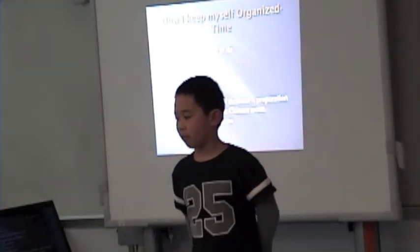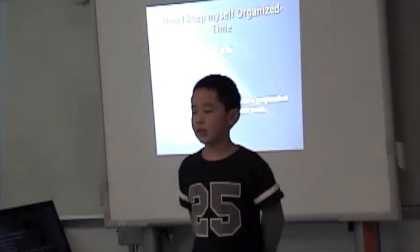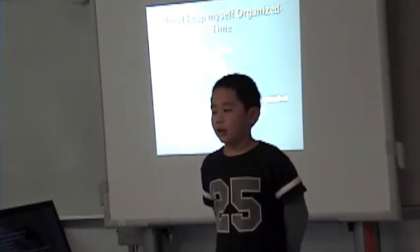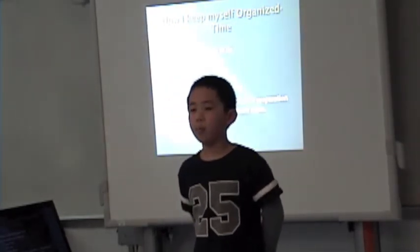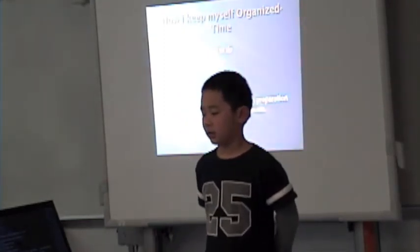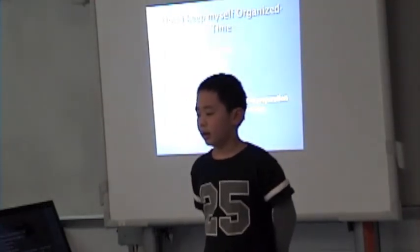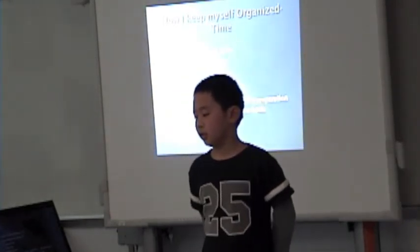How to keep myself organized in terms of time. I have lots of things to do, like homework, Chinese study, piano, reading, writing, and a lot more. I prioritize my tasks by how important they are, the day they are due, and other factors. An example of how I keep my time organized is last Friday's decision.